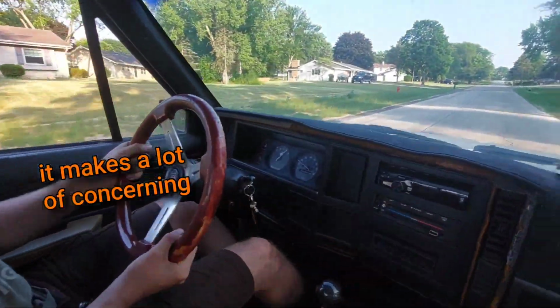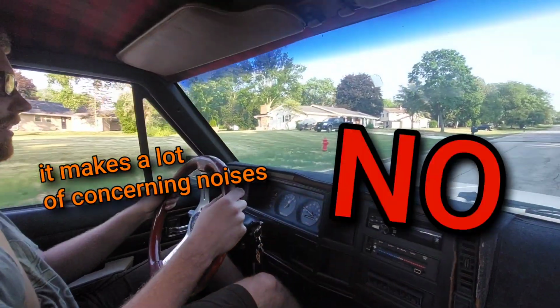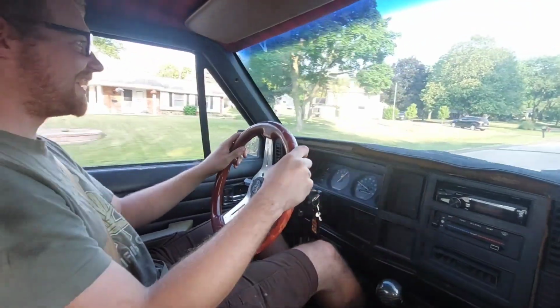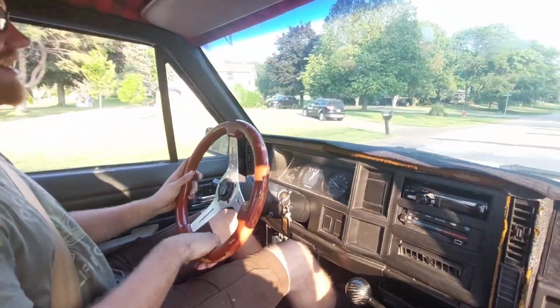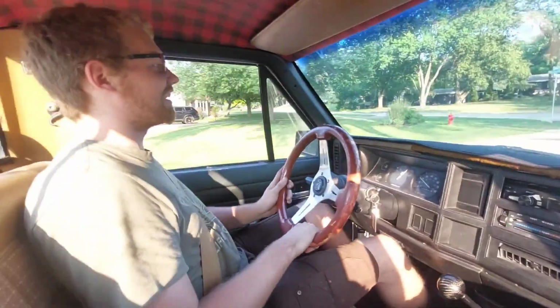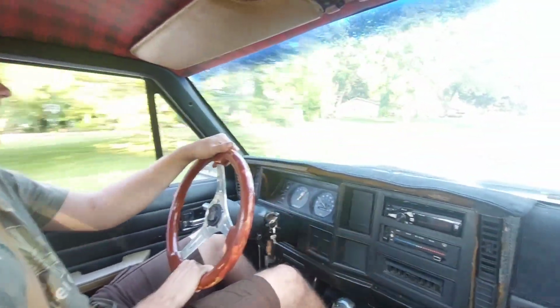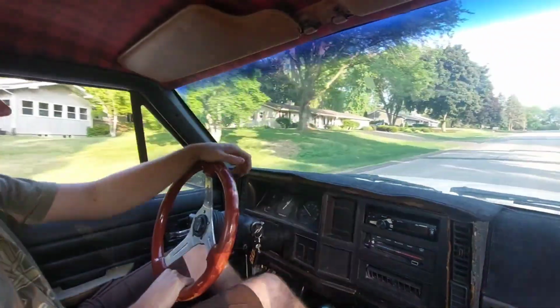It makes a lot of concerning noises. No, that's what makes it fun. You don't got to worry about that. It runs and drives though. Yeah, I'm going to use this in the for sale ad. Yep, Wayman approved. Just having the time of my life. This is the best truck ever. Yes.